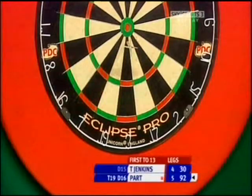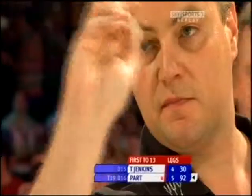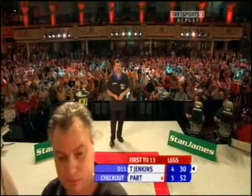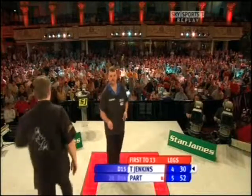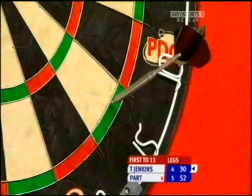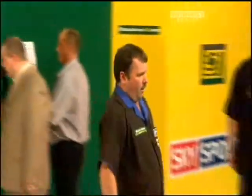Well, needs the treble 19 now. He was a mile off with the ball, and he really has made a mess of that. Which opens the barn door for the bull. Double 15. Thank you very much. They all come alive to him. So it is Jenkins who leveled it up.